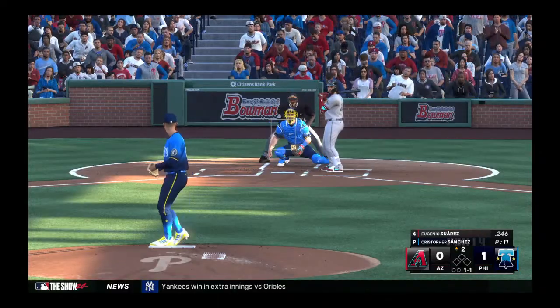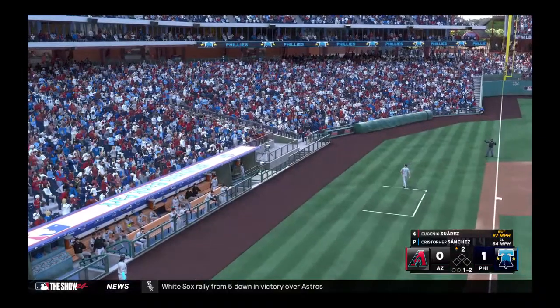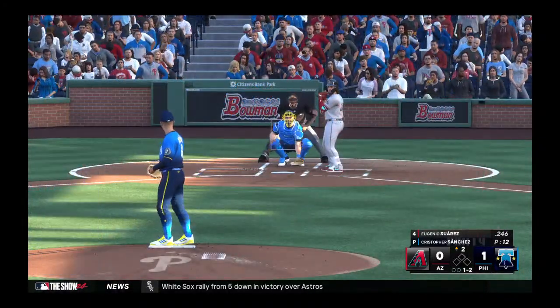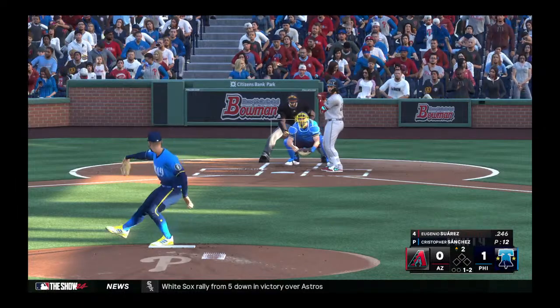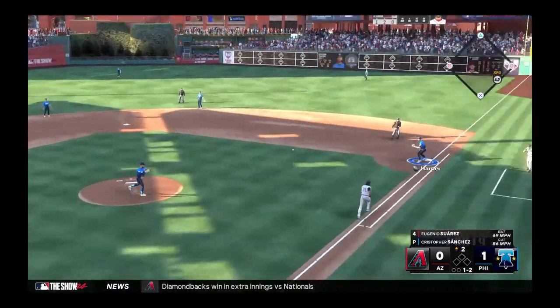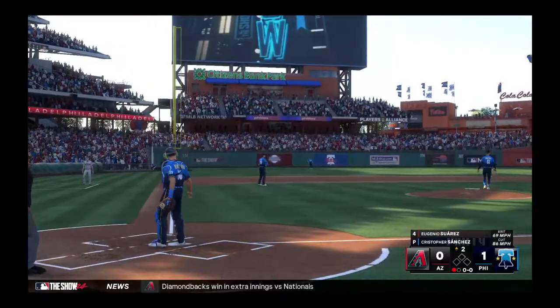A wind in the pitch. And a foul ball. Fastball right back to the mound. Gets it to first. Leadoff man retired here in the second.